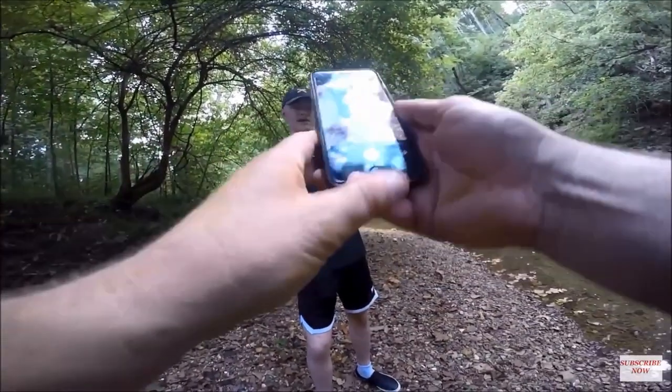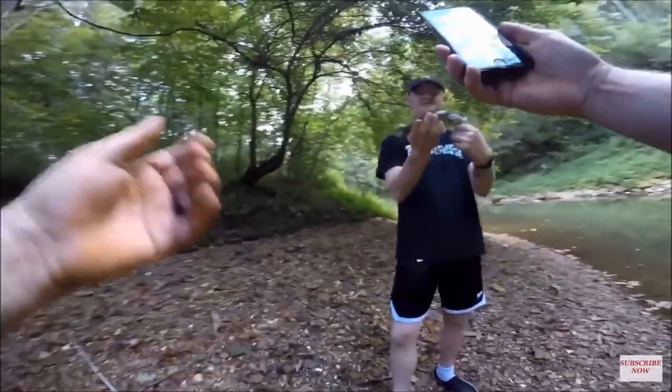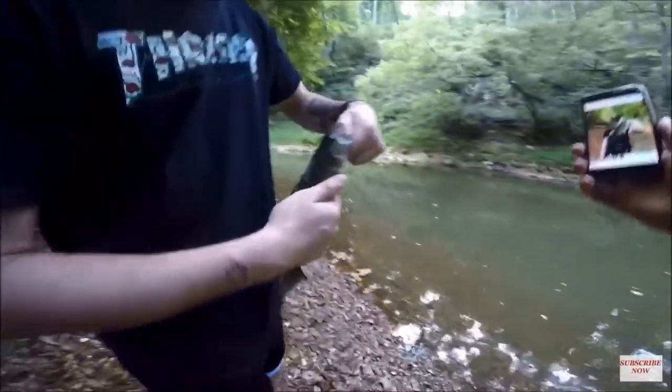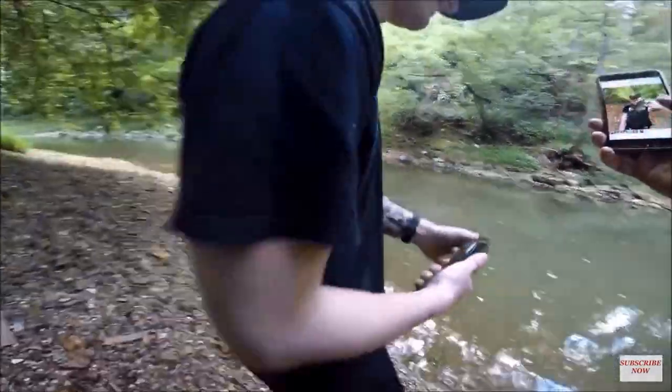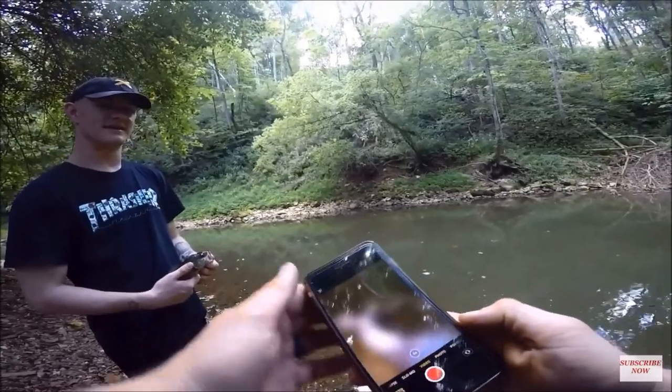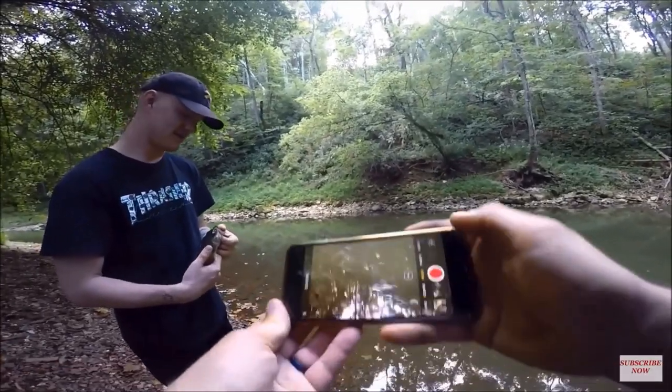Caught this fish with my bare hands. Just hold it down. Yeah, there you go. See how much bigger it looks? Hang on. Bro. I'm making a video here.